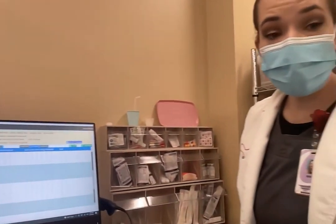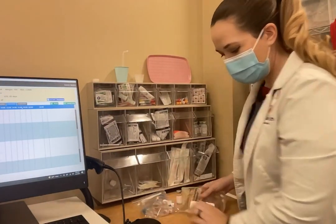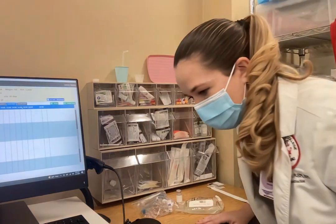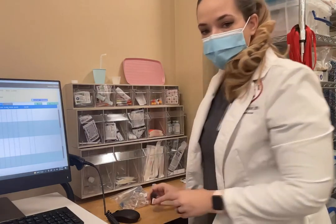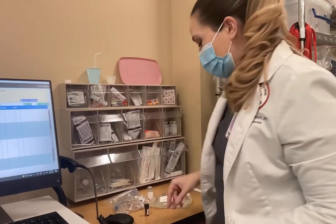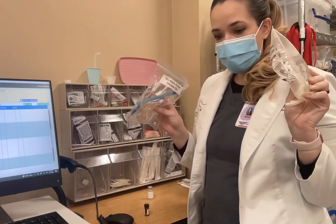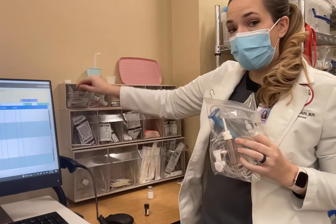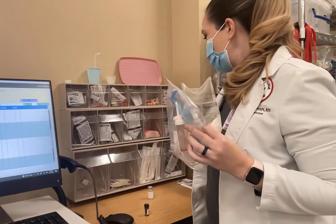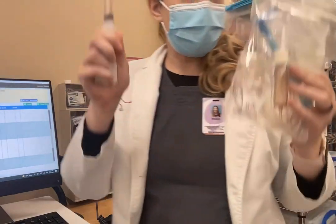Okay, so I pulled the three meds I plan to give. One, two, and the other one rolled away. Here we go. So I need to think critically about what I need to give these meds. For my normal saline bolus, I have my tubing. That's fantastic. But I need what else? Alcohol swab and a flush. So I'll need to grab the alcohol swab and a flush.